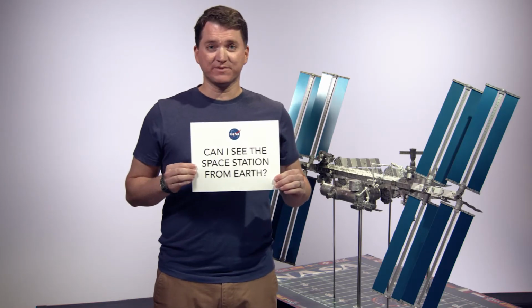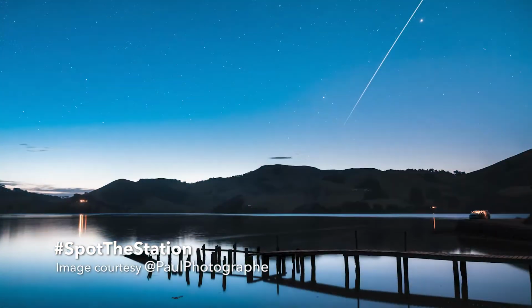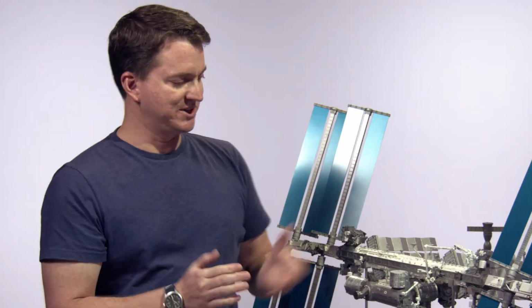Can I see the space station from Earth? Yes, you can. The space station is actually the 3rd brightest object in the sky after the sun and moon. It orbits the Earth once every 90 minutes, but it needs the sun's light to shine on these arrays so that we can see it. If you have a pair of binoculars, you can actually make out pieces of the space station from the ground, but you don't need a telescope. The telescope zooms in too much and it moves far too fast.